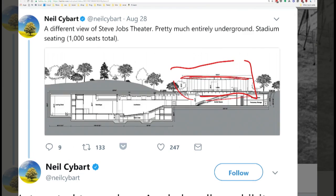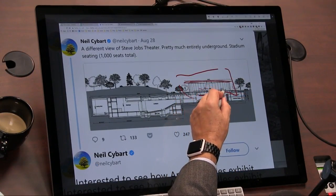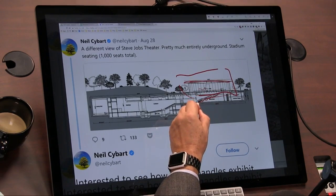For the press arriving, they'll go there. They'll get their badges here. They'll have their traditional cruller and a cup of coffee, and then descend the escalators down. And send the quarterbacks in on the blitz.